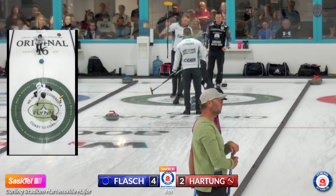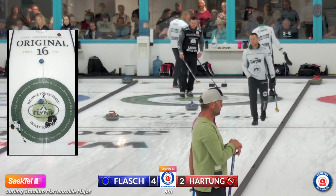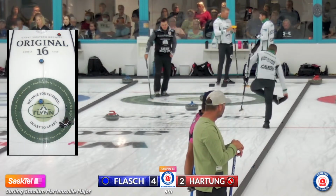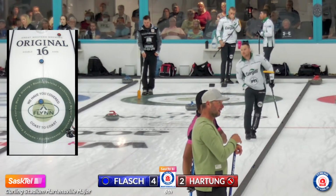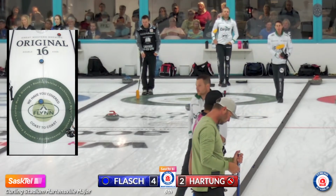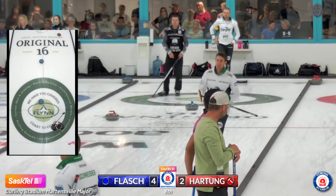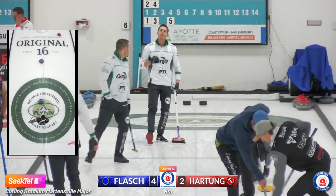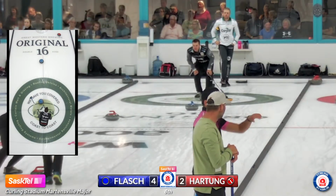One slight difference I think you notice between the two teams so far. When you get a setup like this, Kody Hartung still tends to want to come around from the side where the corner guard is not. He'd like to come around from the other side of the house, which is something that, for a lot of guys that are used to playing on straighter ice or grew up perhaps playing on straighter ice, you come around on the open side, because if you leave it half open, you don't want to leave a hit and roll behind the corner guard.